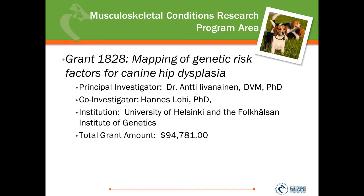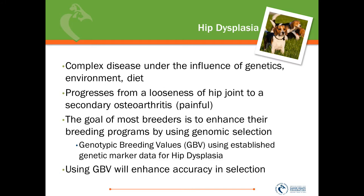The first grant that we funded in our Musculoskeletal Conditions Research Program area is Grant 1828, Mapping of Genetic Risk Factors for Canine Hip Dysplasia. The principal investigator is Dr. Antti Iivanainen, and our co-investigator on this grant is Dr. Hans Lohi. They're at the University of Helsinki and the Folkhälsan Institute of Genetics, and the total grant amount is $94,781.